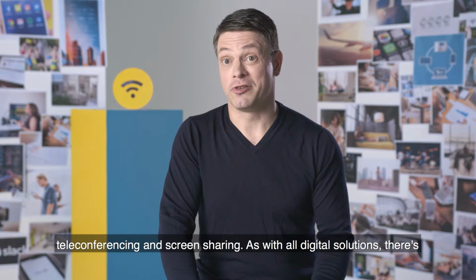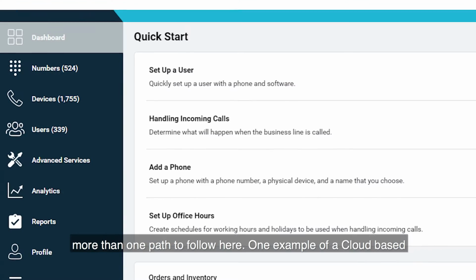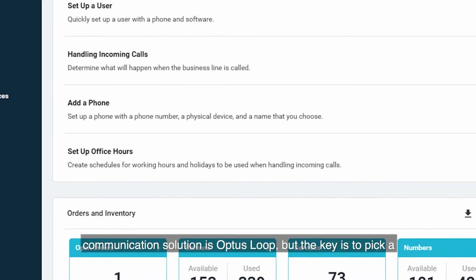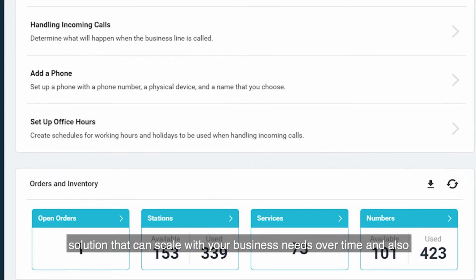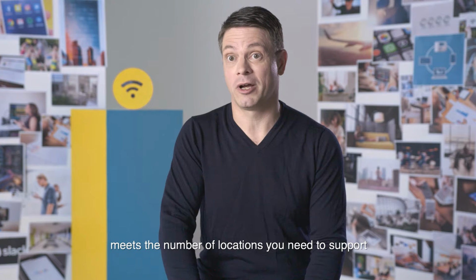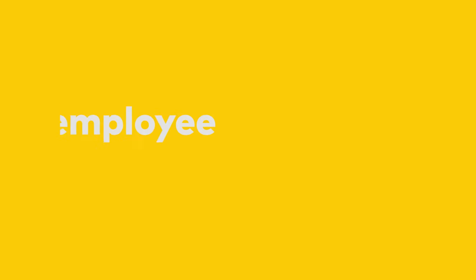As with all digital solutions, there's more than one path to follow here. One example of a cloud-based communication solution is Optus Loop. But the key is to pick a solution that can scale with your business needs over time and also meets the number of locations you need to support and the number of people who will be using it.